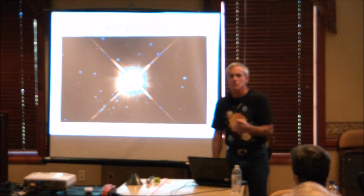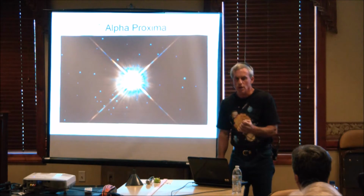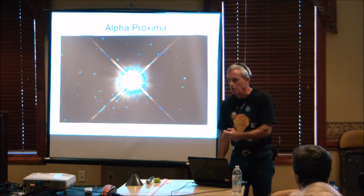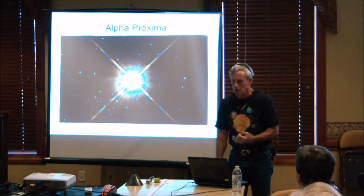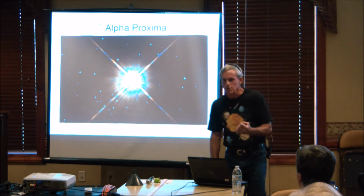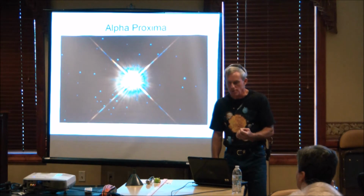Now our nearest star is Alpha Proxima. It is 4.3 light years from us, or 4.3 times 6 trillion miles, which is about 25 trillion miles. Alpha Proxima is in the Alpha Centauri system. It is a red dwarf. It has a planet orbiting around it, and it has a companion star.